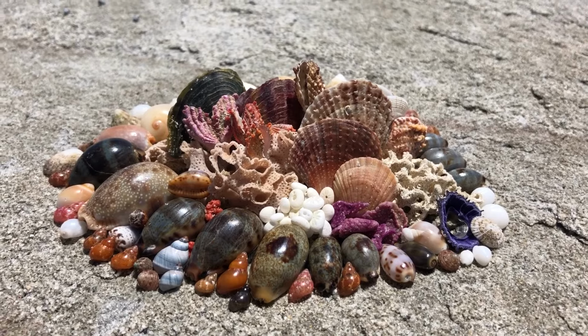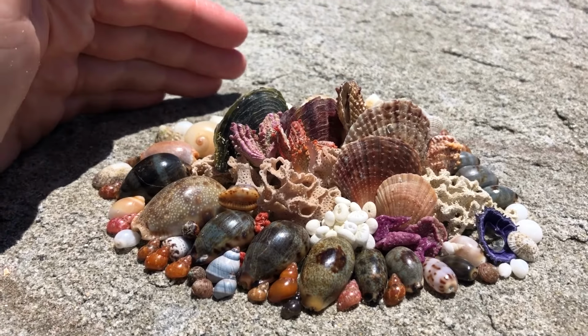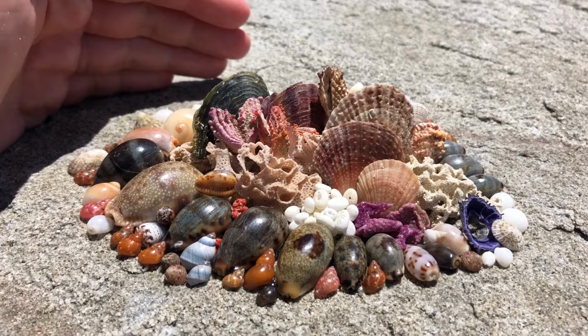It's just a nice little cluster of color right here. There wasn't terribly much to find, but at the same time there were some very nice shells to find, so I'm very pleased with today's little mini micro trip.